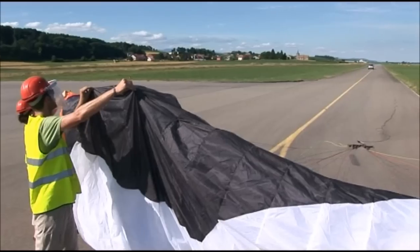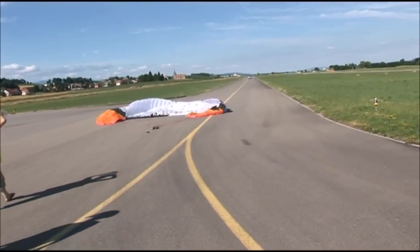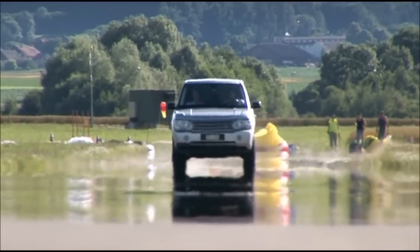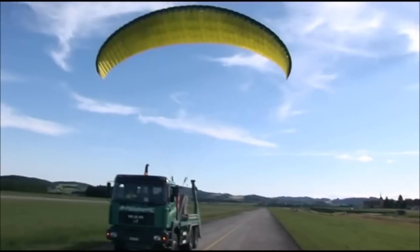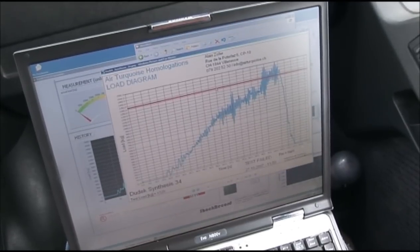First, there is the shock test. The glider is held up with tension in the lines, and a shock of 1 ton is imparted on the wing, with the car travelling at 75 kilometers per hour. The second test is to evaluate the maximum load. The wing is stressed progressively to 8 times its normal maximum load, as defined by the manufacturer, for a period of at least 3 seconds.